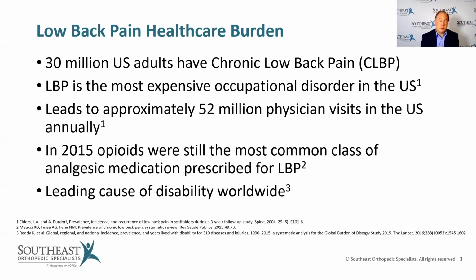Another interesting statistic I've always found interesting is that it's the leading cause of disability worldwide. The Bill and Melinda Gates Foundation did a study where they translated questionnaires into many languages and gave them all over the world. Not only is chronic low back pain the leading cause of disability here in the United States and in other Western countries, but even in societies in New Guinea and some of these subsistence societies, low back pain is still the leading cause of disability in every society that they looked at around the world. It's kind of an interesting finding.